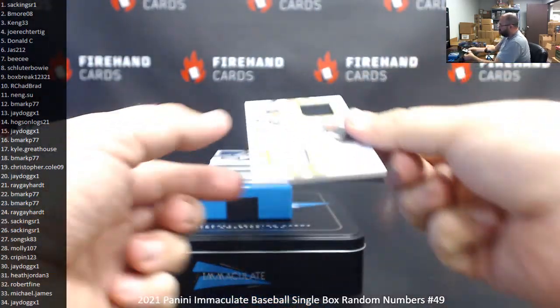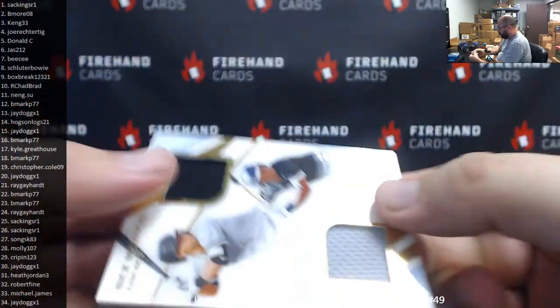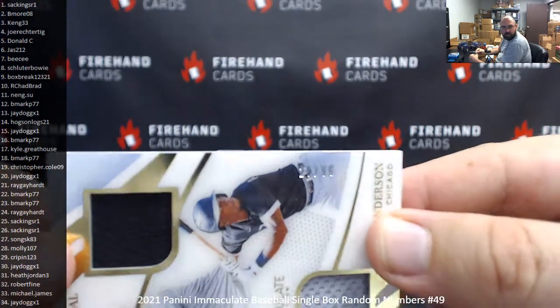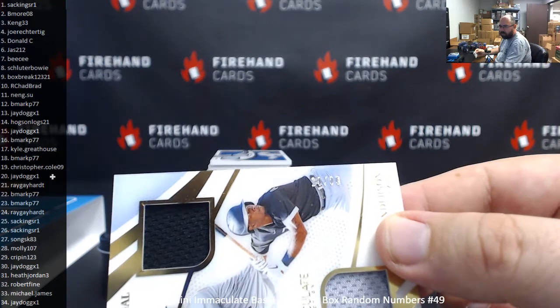Okay, first up is a dual memorabilia to 99, Nick Madrigal, Tim Anderson for the White Sox. And the serial number on this one is 20 of 99. Sometimes these numbers are really hard to read. There it is. J Dog, spot 20.